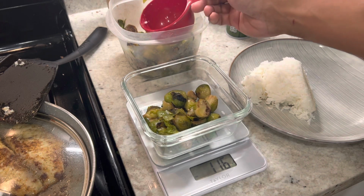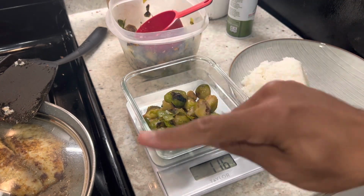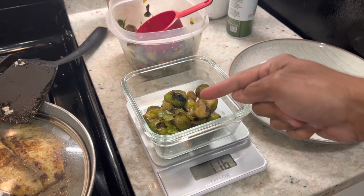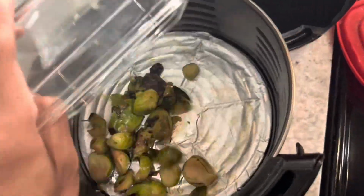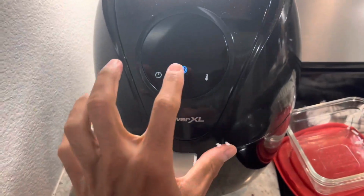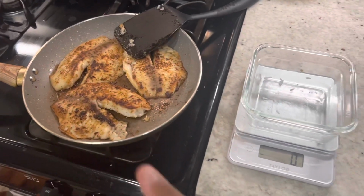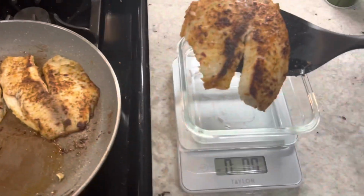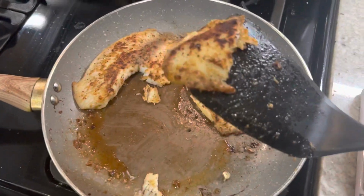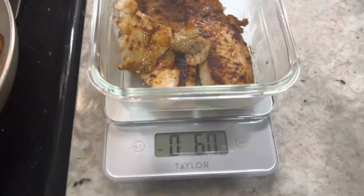We'll say 116. Now, putting that in the air fryer is gonna shrink up a lot, so I wanna make sure that when it's shrunk up and nice and crispy that it actually weighs out to 85. But we're gonna heat up the rice for probably about a minute and a half or so. So now it's time to weigh out the tilapia and make sure that I have my 6 ounces. Boom, on the dot, 6 ounces.